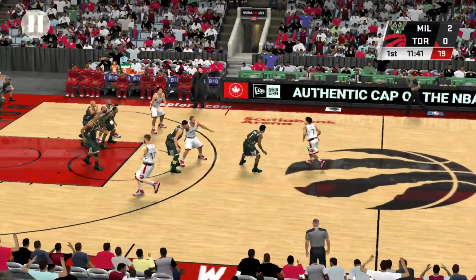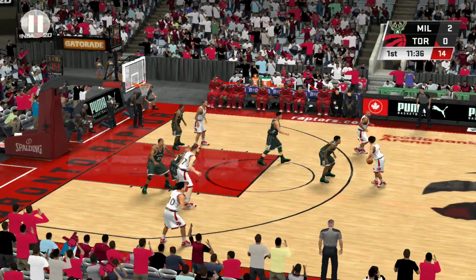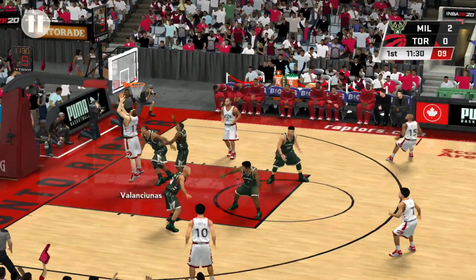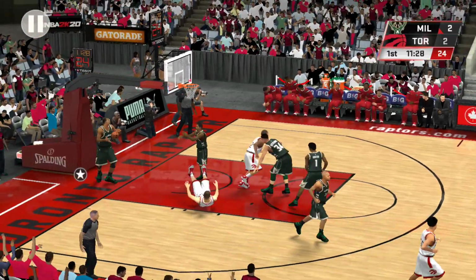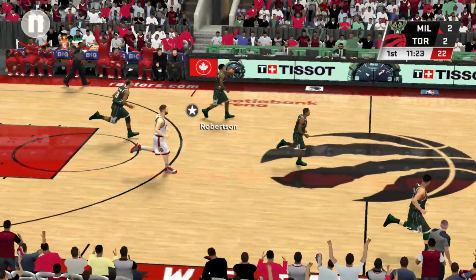On defense, Milwaukee. Outside Lowry. Pass to Carter. Here's Leonard. Inside. Here's Valanciunas. And he converts the layup. Really good awareness right there on the assist.